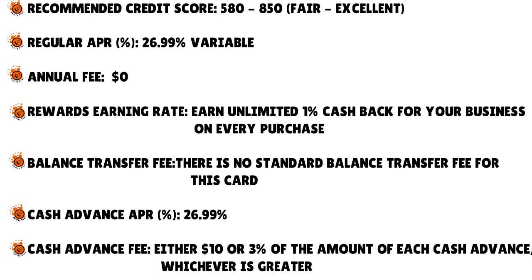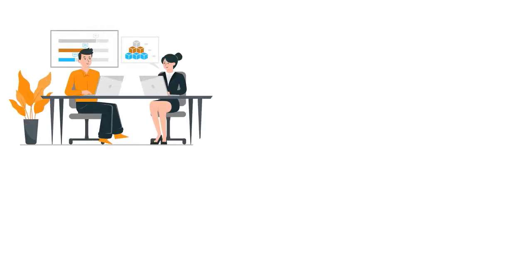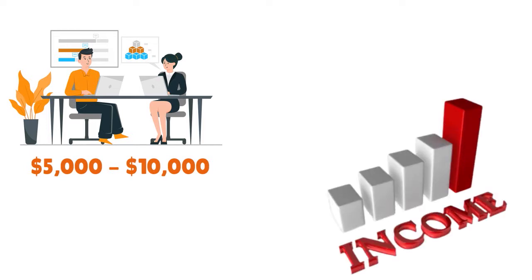This is fantastic, okay? There is no standard balance transfer fee for the card, and the cash advance APR is 26.99%. In terms of cash advance fee, either $10 or 3% of the amount of each cash advance, whichever is greater. In terms of eligibility, Capital One will look at your whole application, but if you have a minimum revenue of $5,000 to $10,000 per month, you will qualify. Okay, $5,000, that's gross income though. So we're looking here at $60,000 to $120,000 income minimum per year.